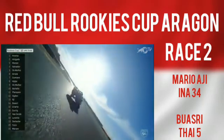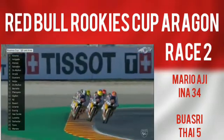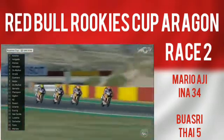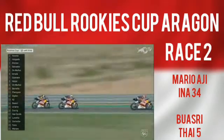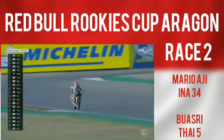Take us through this section, Darren. It always seems to be a really fast run down here. Yeah, I mean, it all starts from when you come out of the corkscrew. You need to get a good exit coming out of the corkscrew, then you have the second split, but they're running out of time.